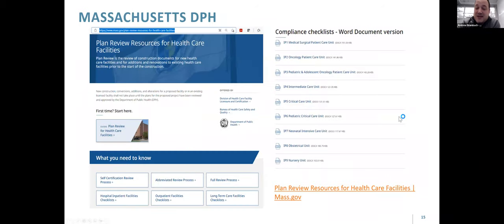As I said, Massachusetts has adopted 2018, and luckily for us, they've done the hard work of turning these into checklists, which are really helpful. It's a lot easier to navigate these over the full FGI books. It's broken down by department type, and you can utilize these to walk through each program of your facility that you're working on and really learn what you're required to have. It's all online. You can access it.